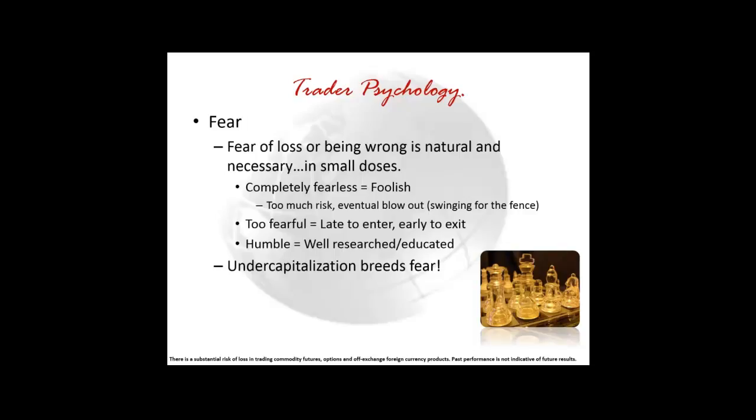However, on the other side of the coin, if you're too fearful, if you're too scared of actually pulling the trigger, you're going to end up being late to enter or early to exit, and you're not going to do very well with that either. The market's bigger than we are. Be well researched and educated, but understand what we're facing here. We're trying to beat the market, and so is everybody else. So the odds of us being successful at beating the market aren't necessarily stacked in our favor.